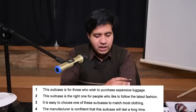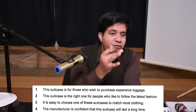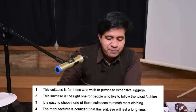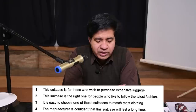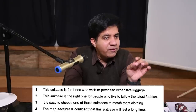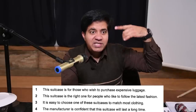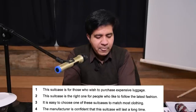Now, this will not match, because there we read waterproof and knocks will not break it, and it is spacious and all that. Number three: it is easy to choose one of these suitcases to match most clothing. Match most clothing. If you are wearing a red dress, the suitcase is also red. You just need to imagine that. Red dress, red suitcase, blue dress, blue suitcase, and all that.